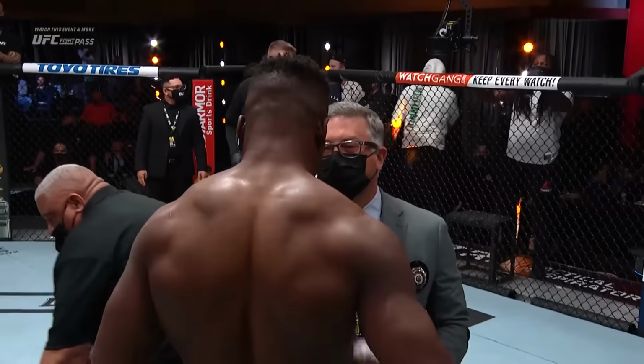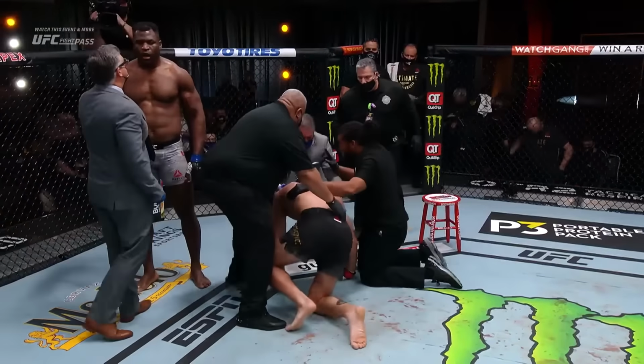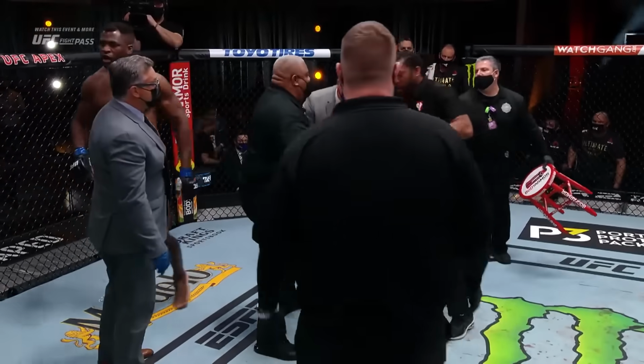Oh my goodness. Stipe is trying to get up, but they're trying to stop him. They got to stop him from getting up. He's going to fall down.